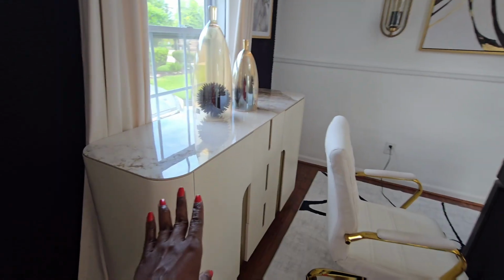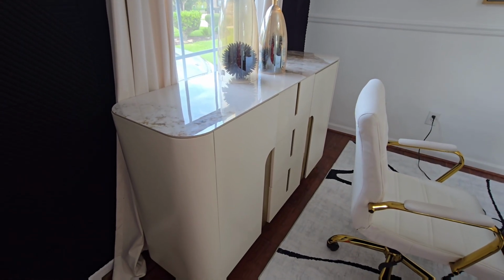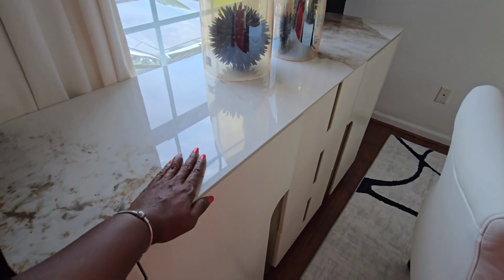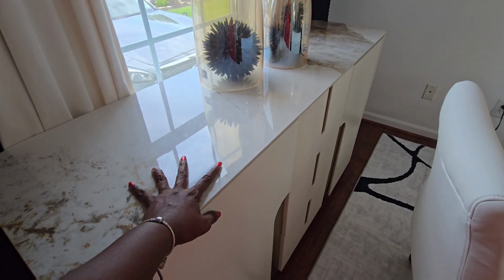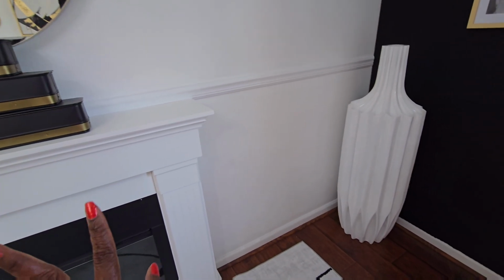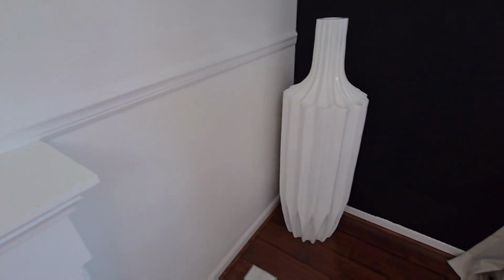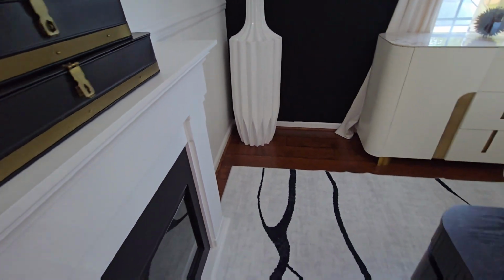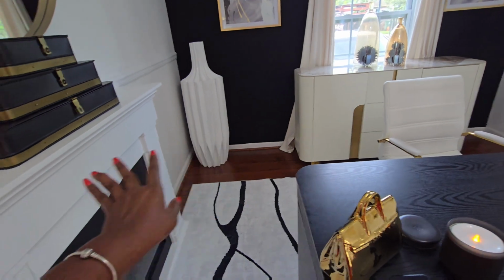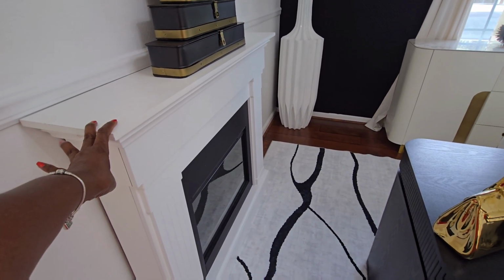So my sideboard is from Homery. Oh my God, I am in love with this sideboard. This is like a marble top here. This thing is extremely heavy. Let me tell you a story here. So originally I had it over here, and I had my husband move it over here because I needed some more space in between here, because it's like twice as wide as this slim fireplace.